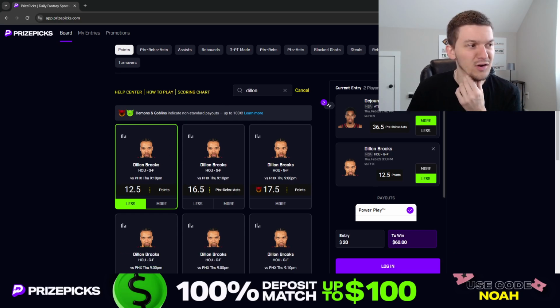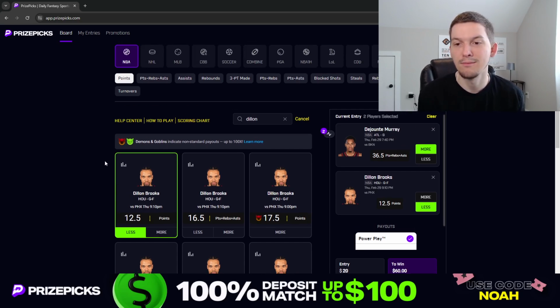Don't even mind taking the under on 16.5 PRA as well. Obviously, if you're betting under on that, you're just hoping that Brooks combines for less than 4 rebounds plus assists, and over his last few games, he has had 5, 4, 5, and 4 rebounds plus assists. Either one of those is fine. I think I prefer points, though, under 12.5 points. That's the play I like most.